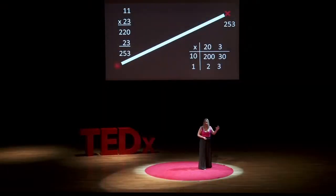I could teach this for a whole hour. We could discover with the students. We could look at all the different ways, starting with 11 times 23 and ending with 253. Some of you, who are a little bit older, might remember long multiplication. Some of the younger generation, in primary school, you might have seen the box method.